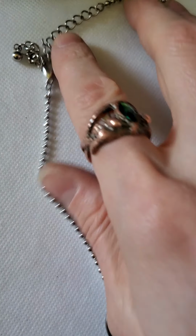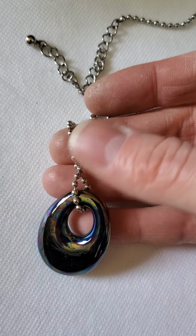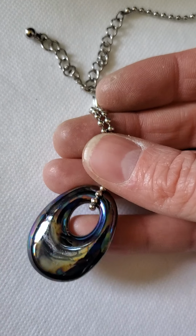And then this one here, there was a chain here that was left over in the box, and then this was part of a pair of earrings, but the mate to that earring was chipped, so I turned that one there into a pendant. Little do-it-yourself project.